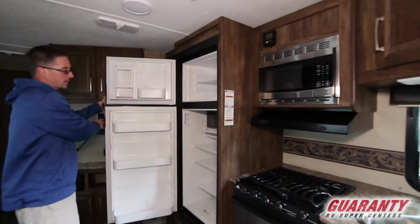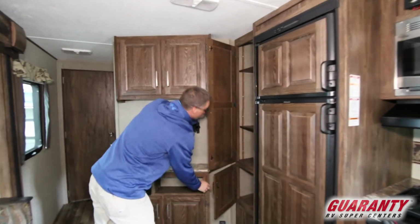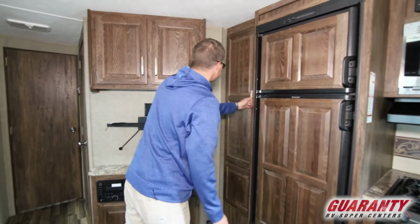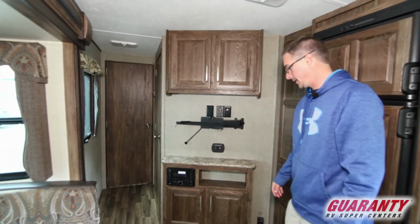Fridge freezer combination. And we do have a nice pantry too. This has got adjustable shelves here. And then this is the place for the TV here with a media player down here. That'll do CDs and DVDs.